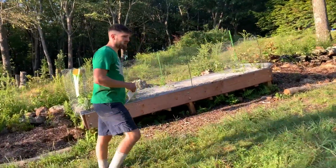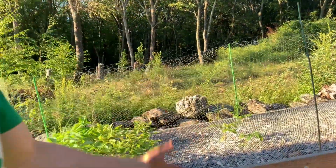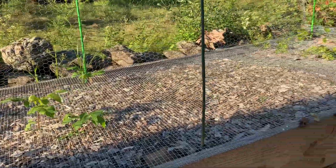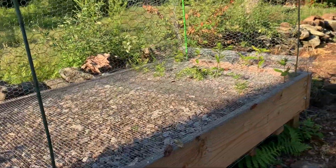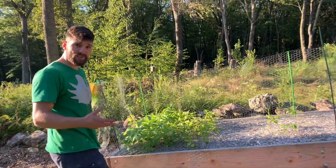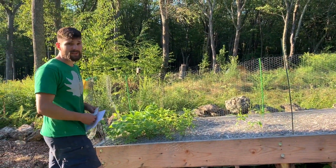This is full of different nuts, chestnuts, hazelnuts, walnuts, lots of different things we're trying to grow from seed to reduce our costs. And it looks like I have more trees than I know what to do with, especially considering these are nut trees and they're rather large. So I don't necessarily have designated spots for them yet. And I'm going to need to really get to work in terms of my forestry management.